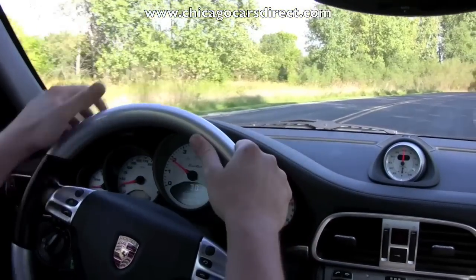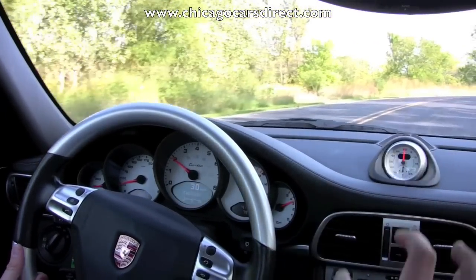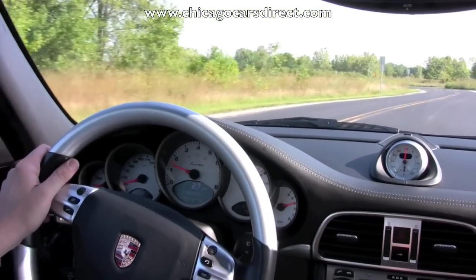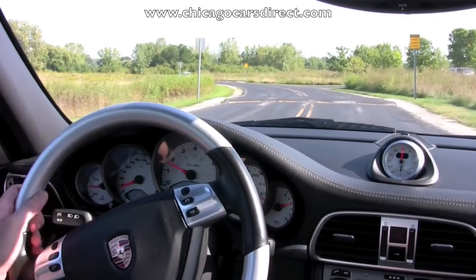You can see the layout's great in this car. I mean, it just really is a very intuitive car. Great navigation system. The Bose sound system in here is probably one of the best Bose sound systems. And you know, this whole row of buttons down here, which we'll demonstrate for you, pretty cool as well. I'm falling in love with every tenth of a mile.